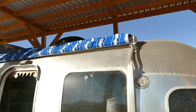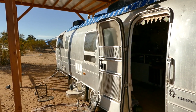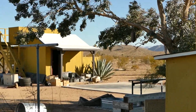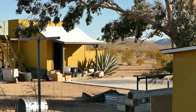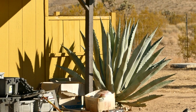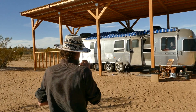Yes, Highland Park, it's northeast LA, and that's where I was living, and I sold my house. And I was initially going to take that Airstream to Malibu, and unfortunately the fires took over the area, burned a lot of houses down, and so I ended up having to change directions, and I ended up buying a house out here in Yucca Mesa, and I brought my trailer out here.